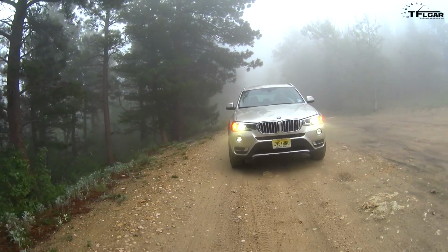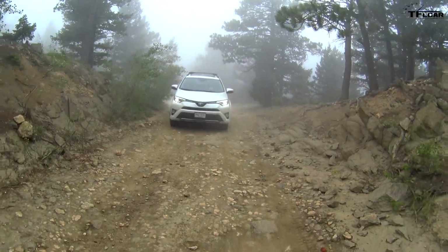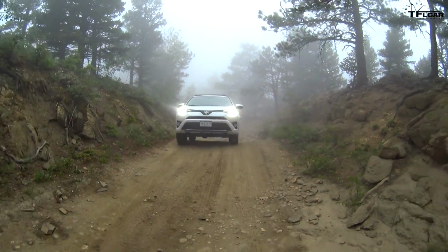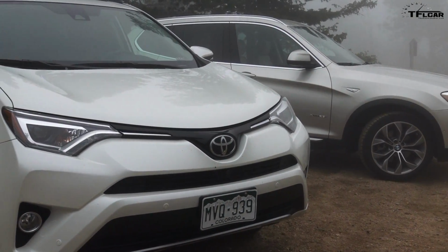We are going to take this BMW X3, it's a 2017 model, and this Toyota RAV4 Platinum, which is also a 2017 model, and we're going to go up Goldmine Hill. And the reason we're doing this, we know they don't compete, is because that is a rear drive bias crossover, and that is a front drive bias crossover. And coming up next, we're going to see how they do.